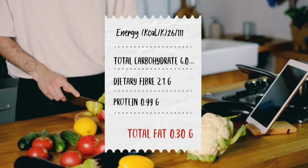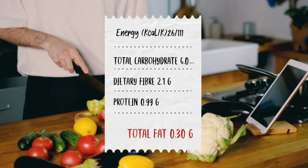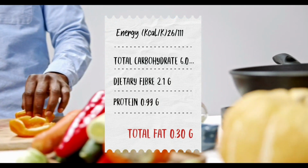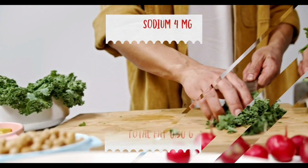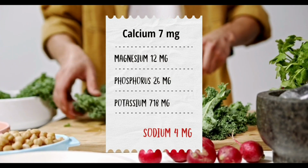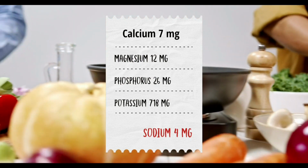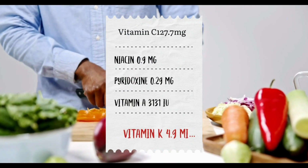Energy, kcal/kJ, 26/111. Total carbohydrate 6.03 g. Dietary fiber 2.1 g. Protein 0.99 g. Total fat 0.30 g. Calcium 7 mg. Magnesium 12 mg. Phosphorus 26 mg. Potassium 718 mg. Sodium 4 mg.